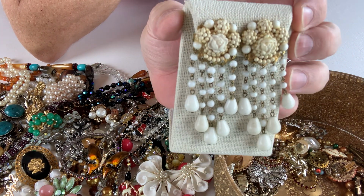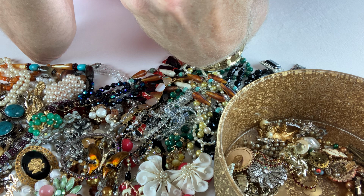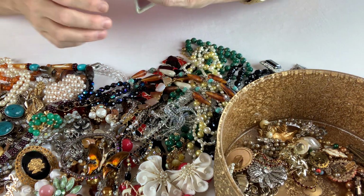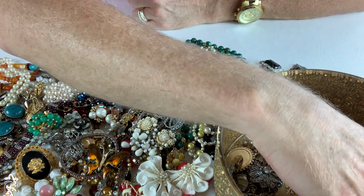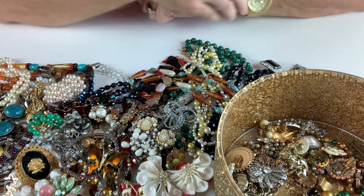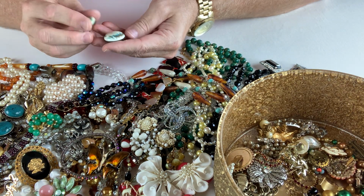See that? All of these are milk glass beads. Very cool. Very, very cool. I always think it's fun to go through this kind of stuff because it's truly a time travel back in time, where it's kind of cool to look at some of the designs.